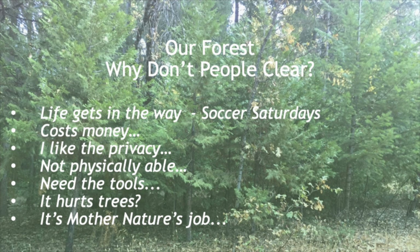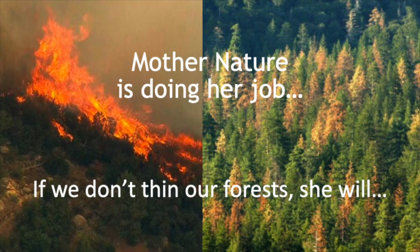Why don't people manage their forest properly? Life gets in the way, soccer Saturdays, costs money. I like the privacy. I'm not physically able. I need the tools. It hurts the trees. It's Mother Nature's job. Well, Mother Nature is doing her job. If we don't thin our forests, she will.